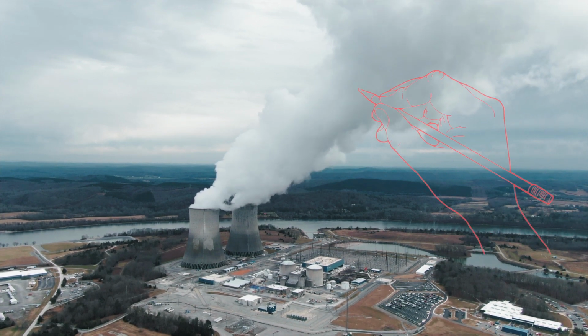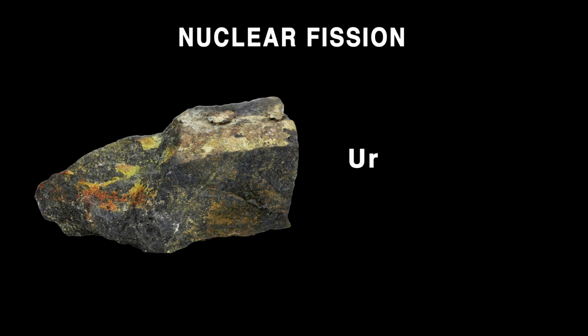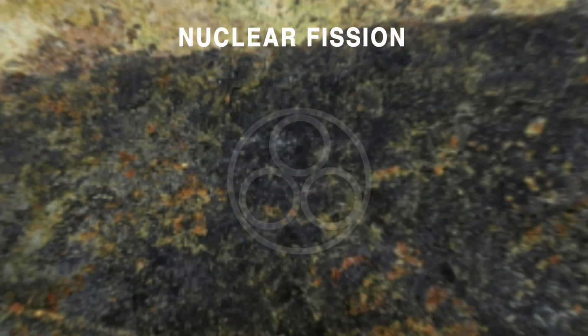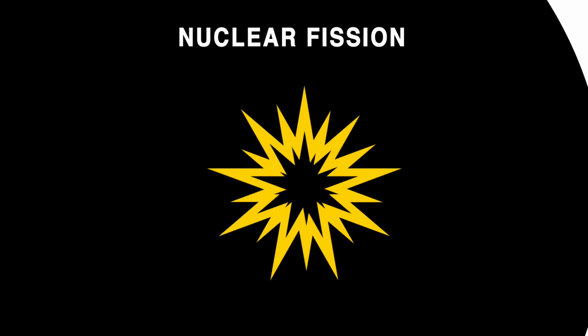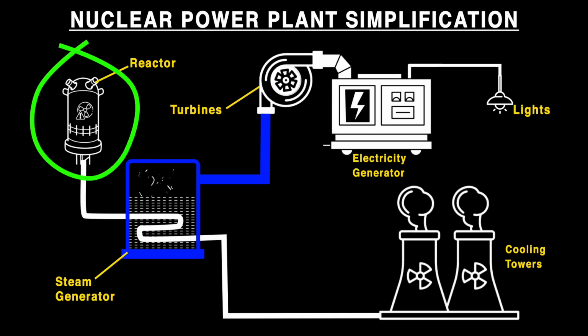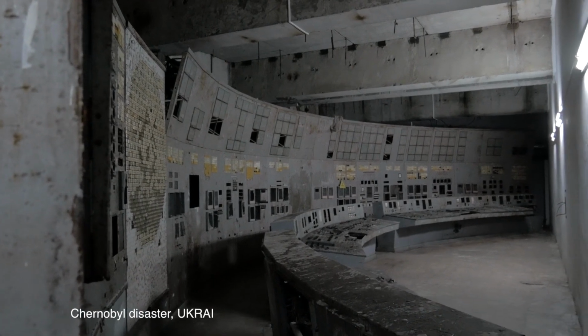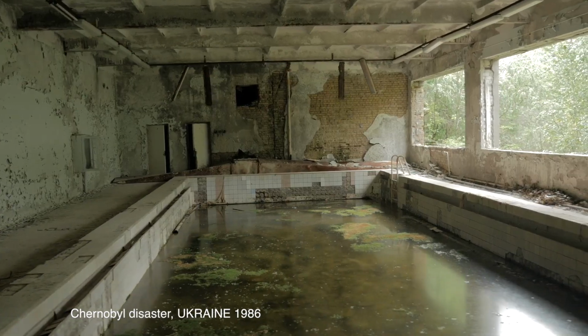Nuclear power plants, on the other hand, produce heat through a process known as nuclear fission. In nuclear fission, atoms of radioactive elements such as uranium are split apart. When the atoms split, a large amount of energy is released in the form of heat and radiation. The process of nuclear fission occurs in the nuclear reactor in a highly controlled manner to ensure no excess heat is produced. Excess heat could lead to a nuclear meltdown, which can be catastrophic as experienced in Ukraine in 1986.